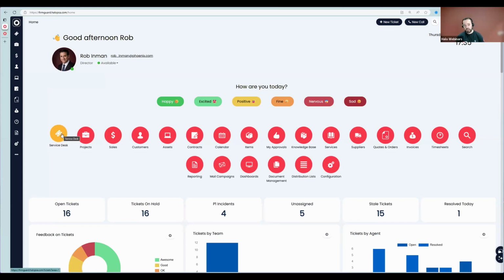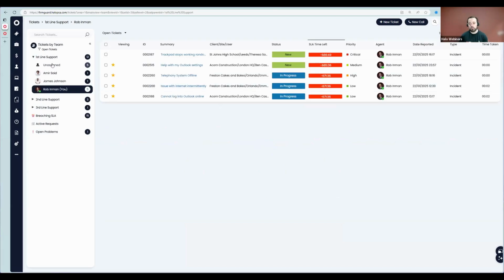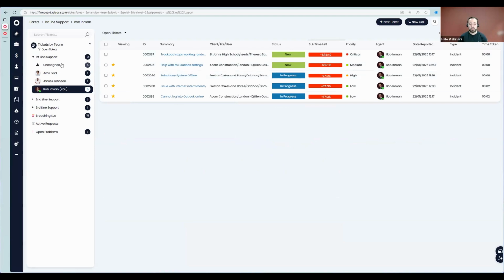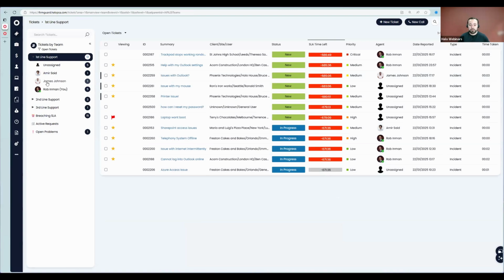One of them, of course, being Service Desk. So if we click in here, really what we're looking at can be broken down into two main sections. In the main bulk of the screen, we have a list of our tickets. Now, the tickets that we're viewing here in our list is based on the option that we select on the left-hand side, and that would be our viewing pane. So currently, we've organized our service desk into the respective teams, first, second, and third line support.